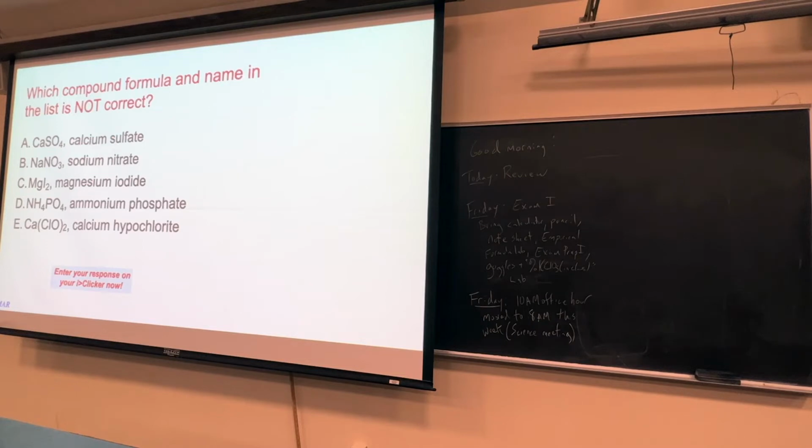Now, if you're still having issues with polyatomics, notice how 4 of the 5 have either ATE or ITE. And that inevitably means you have a polyatomic, and a polyatomic with oxygen. This is the only one that doesn't have ATE or ITE, and that's okay because this is just a regular ion, all right? It doesn't have polyatomics or anything like that.